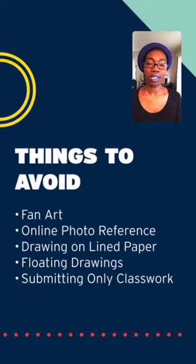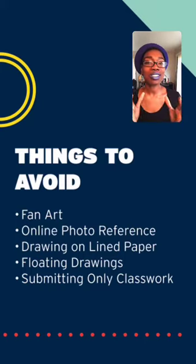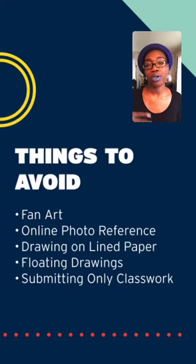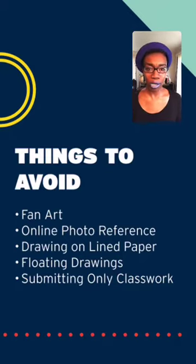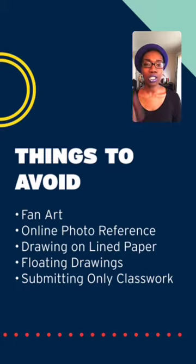I have several students who we all love Disney, right? And Steven Universe, Adventure Time, etc. But we want to make sure that you are putting your own style of characters, of creativity in your portfolio. Remember what I said earlier, creativity is half of what we're looking for in your portfolio. So if you're using another person's style or characters, that doesn't help, right? So don't put Spider-Man in your portfolio. Make up your own hero and put them in your portfolio. So no fan art.